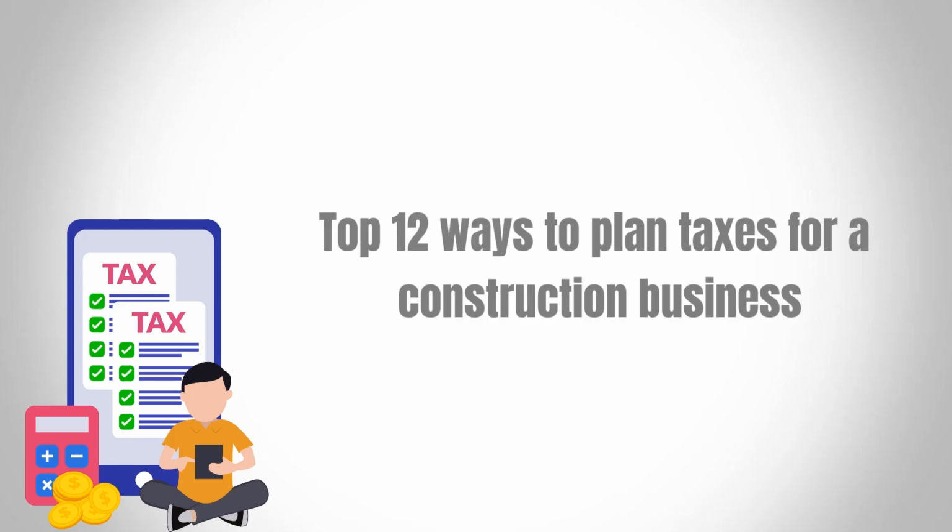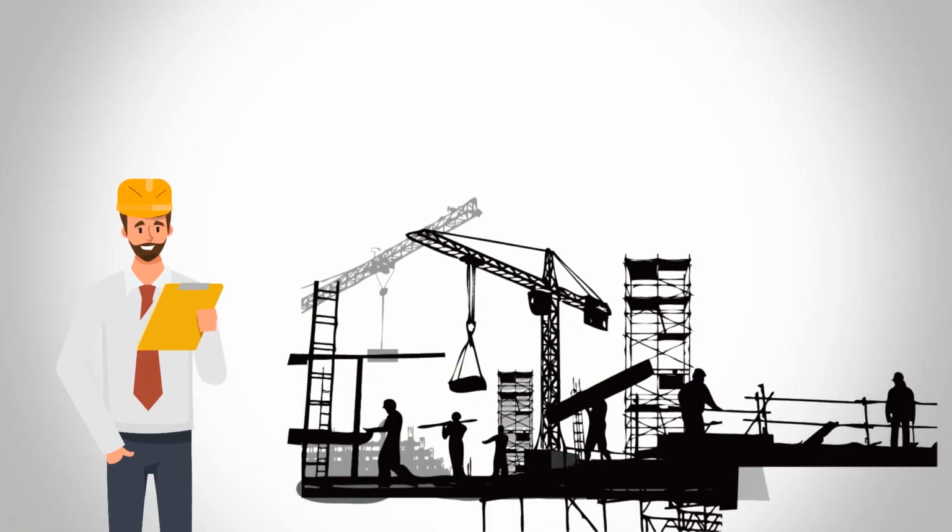Top 12 ways to plan taxes for a construction business. Bob was determined to grow his construction business into a successful empire.